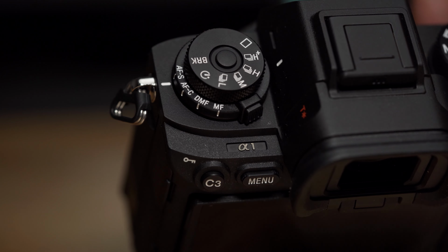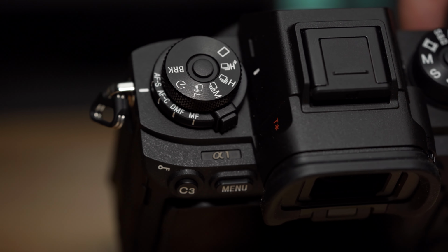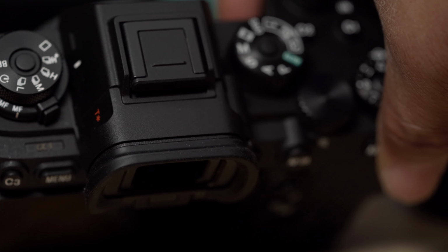Now the form factor of the camera is very similar to the A9. So if you have either the A9 I or the A9 II, you're gonna feel definitely at home with this camera because it's got the drive speed and drive mode dials on the left, as well as all of the button locks and things like that. So if you've played with or own an A9, you're gonna feel very at home with this camera.